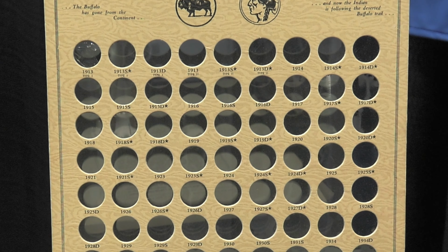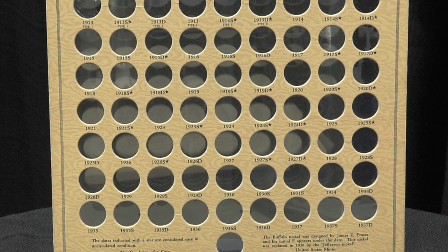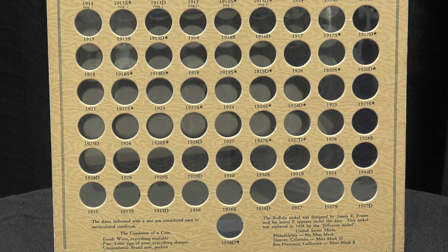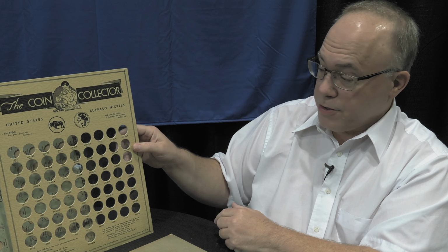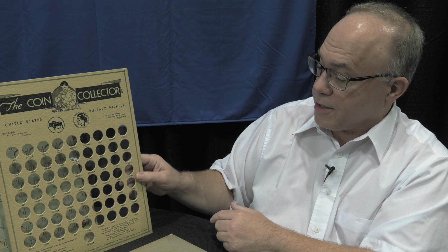This is not a very rare board, but again, condition is everything, just as in coin collecting. Almost all of these boards have many of the openings punched through. They have bent corners. This one here is a near mint example, which is an extreme rarity for condition.